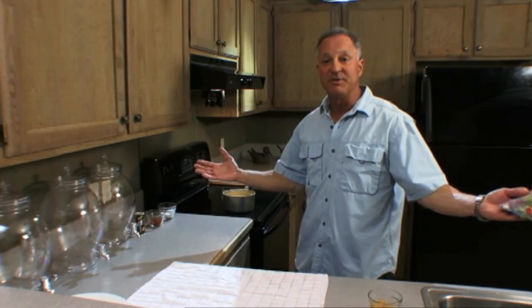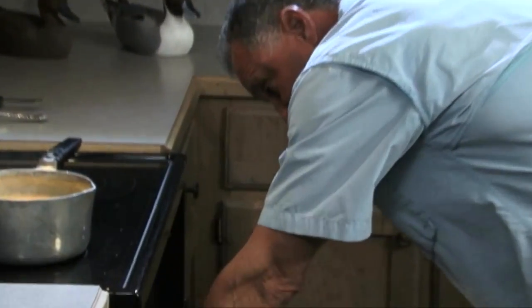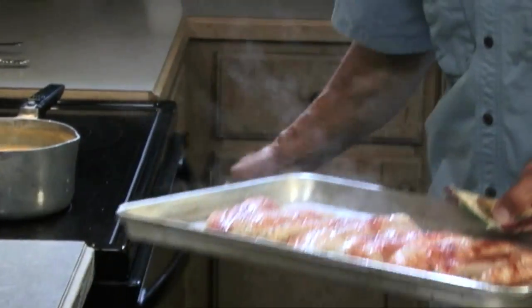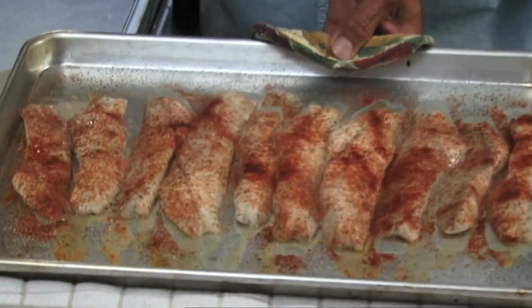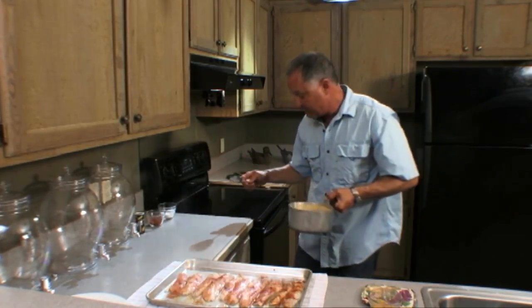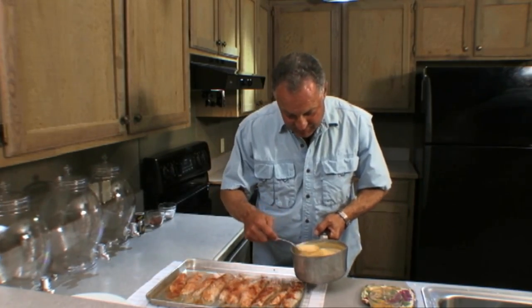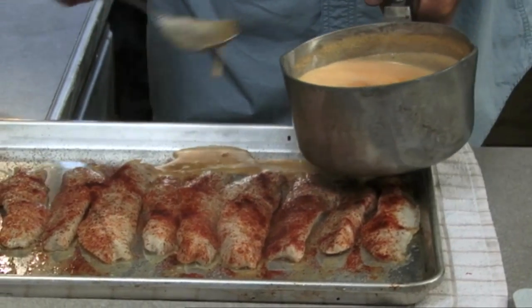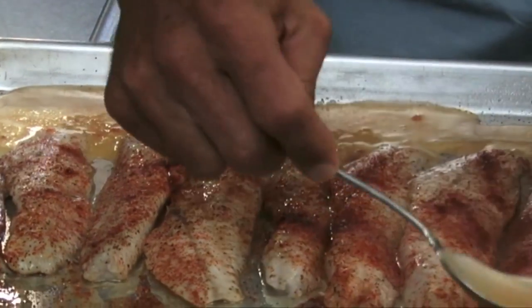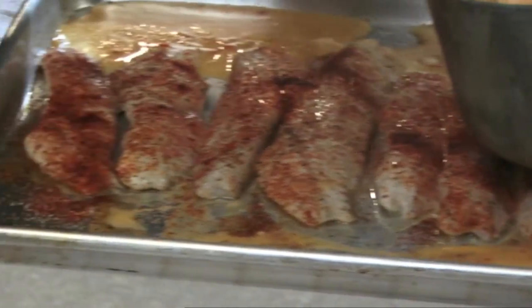Now I said you leave the fish in for 5 minutes. You can actually go anywhere from 5 to 10. We're actually about 8 minutes here, so I'm gonna take this fish out. As you can see, it's released a lot of moisture. Now I'm gonna take our sauce that's been cooking here on the stove. You don't wanna cover the fish, you just wanna get sauce all around it, and maybe halfway up the fillets.